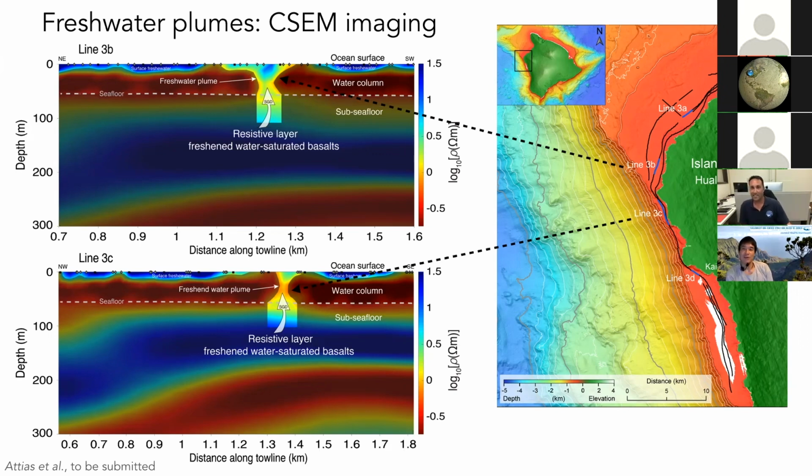Don Thomas, you have your hand up? Yes, I just wanted to ask Eric, do you have a sense for how deep a water depth you might be able to use this sort of resistivity estimate, the way you did here in the image that you're showing on the screen now, where you'd be able to track this offshore?